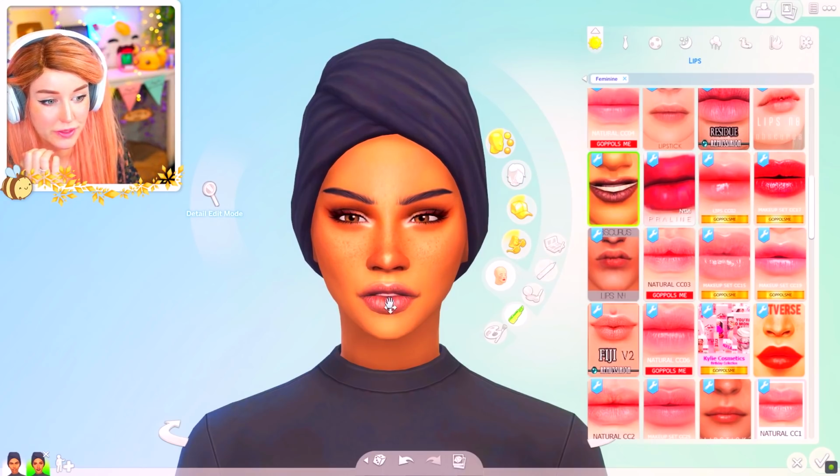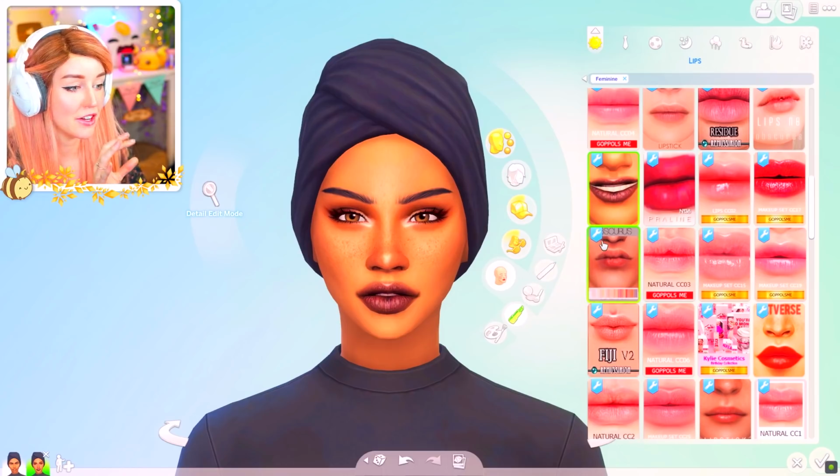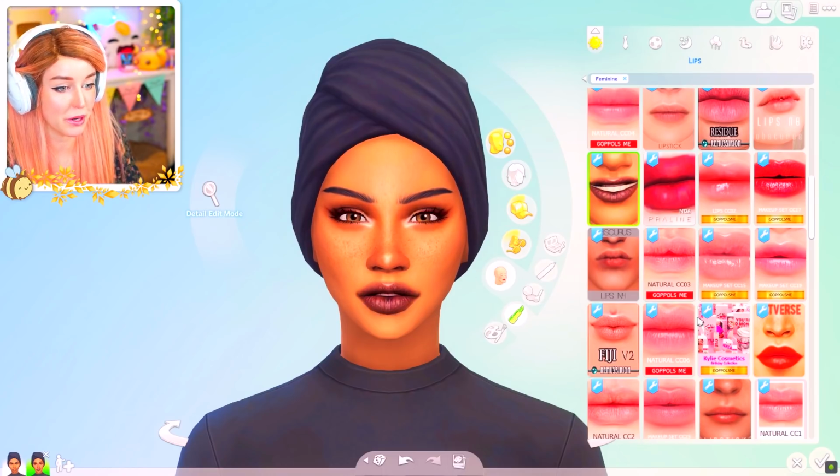If you do it with smaller ones, it will eat into their top lip a little bit and you might end up with no top lip. But it works really well for bigger lip sims.